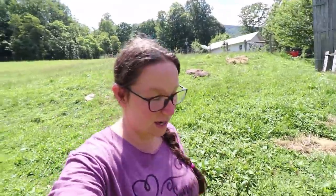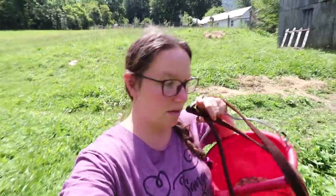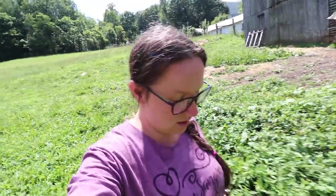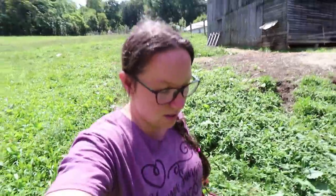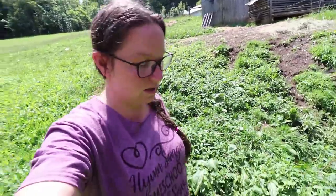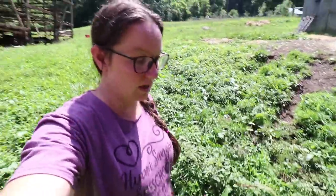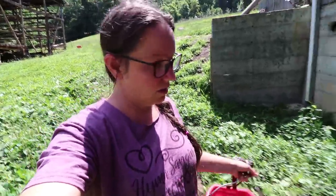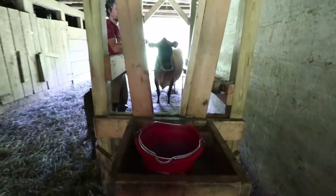So we got Alice last year after she'd already been in milk for a month, and her udder was not this big. It is just gargantuan. It's really too big, to be honest. But we did get her from a dairy, albeit an organic grass-fed dairy. It's still just huge. All right, that went pretty well.